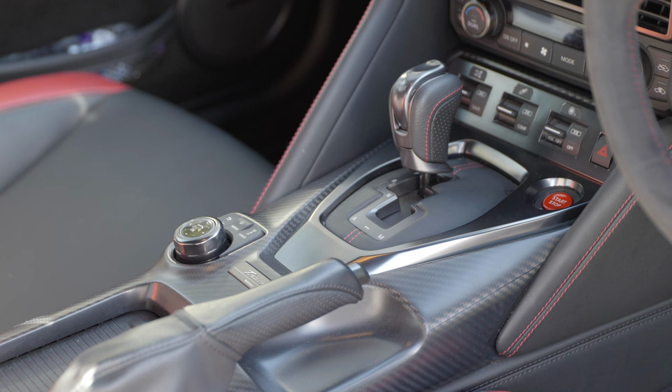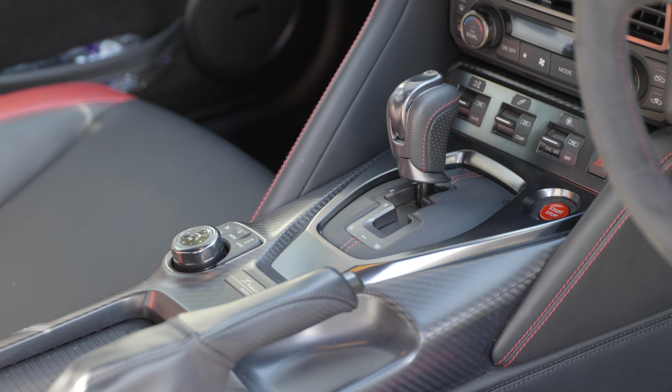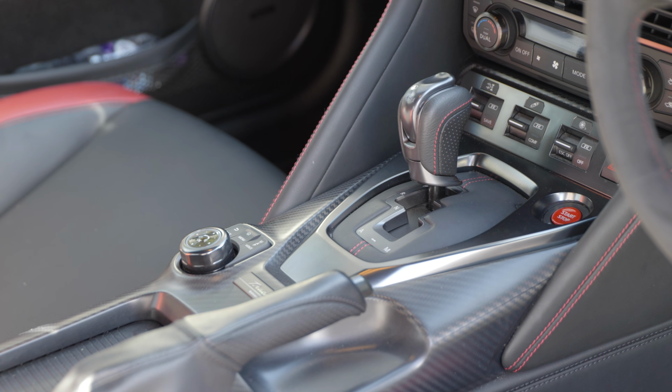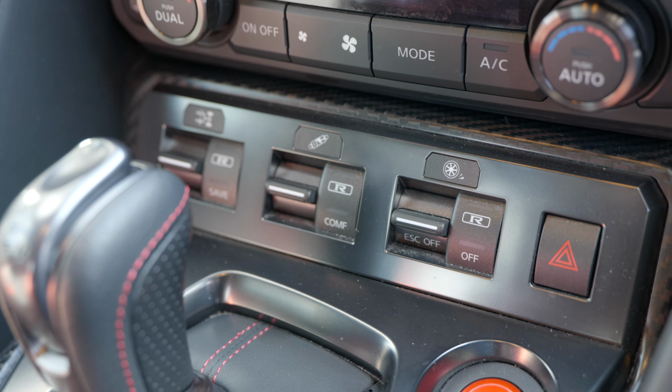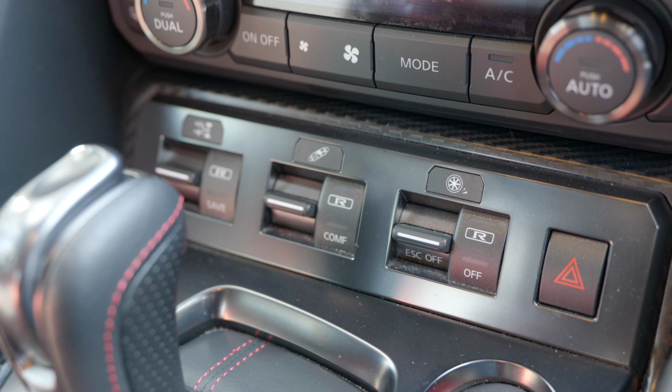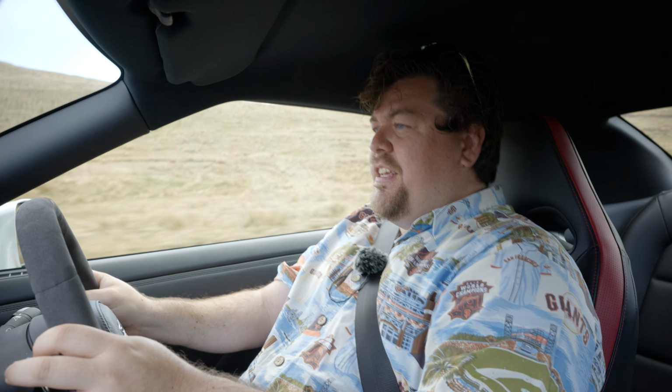And I haven't even actually touched any of the driving modes down here. I have been told that the first thing you really want to do is to put the chassis into comfort mode, which I'm going to do now. Yep, comfort mode is engaged, and that has indeed just taken actually quite a bit of the edge off.